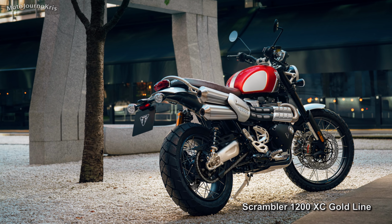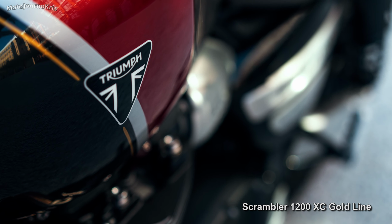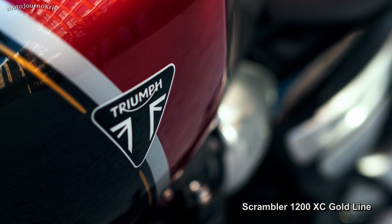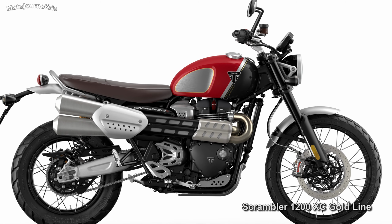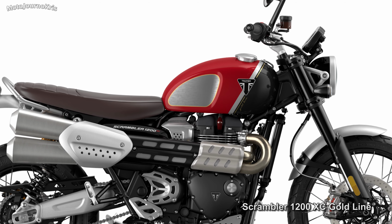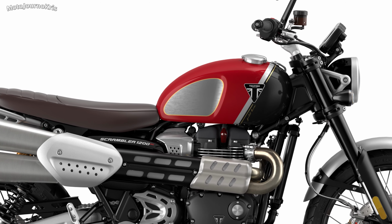The XC Gold Line is the more road-orientated version in Carnival Red and Storm Grey and Gold Line, alongside aluminium silver tank stripe with the Gold Line logo. Knee pad graphics also get hand-painted gold lines with jet black side panels and headlight bowl. That Scrambler XC Gold Line is $24,690 here in Australia and an £800 premium in the UK, while being $15,100 in the US, and that's the starting price.